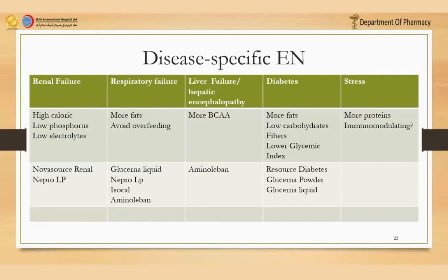For diabetes patients, we might use more fats, low carbohydrate, more fibers, or a diet with a lower glycemic index. So we have examples like Resource Diabetic, Glucerna powder or Glucerna liquid.